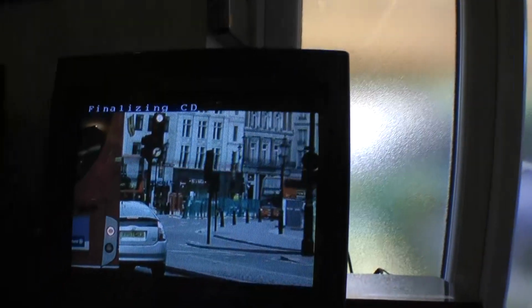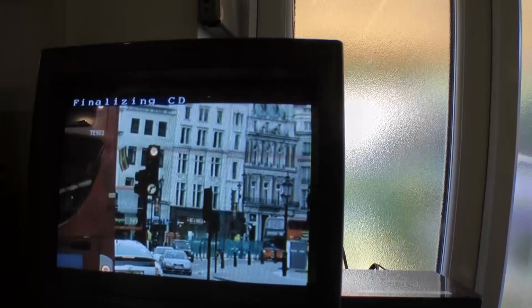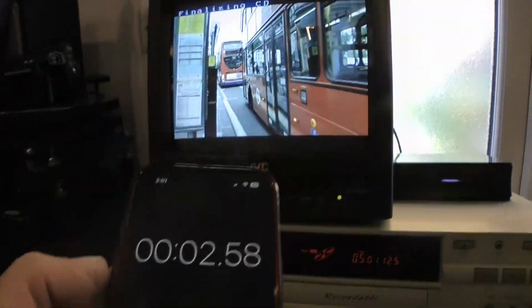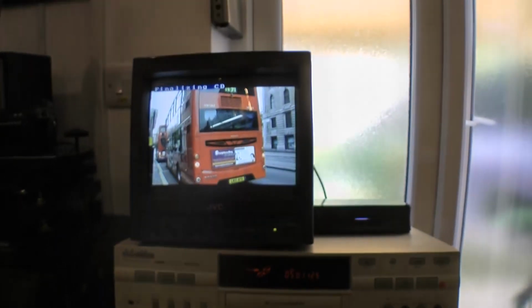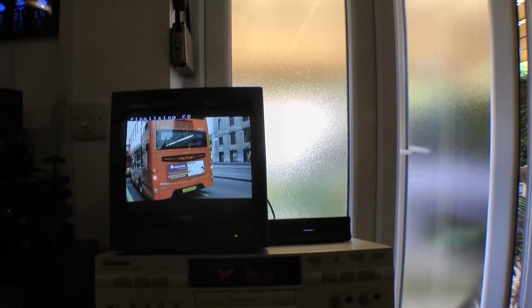Okay, hang on. Timer. I made you out of string. Stopwatch. Start. Okay, here we go. So we're going to add about 15 seconds for the time it took me to actually find the darn stopwatch while it's finalizing. And it still passes through the video in the process.